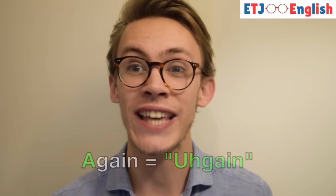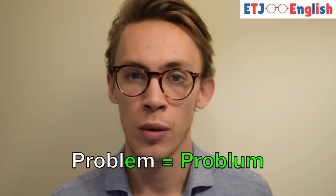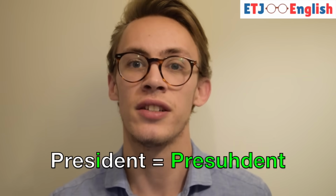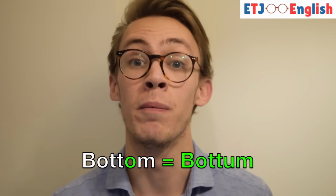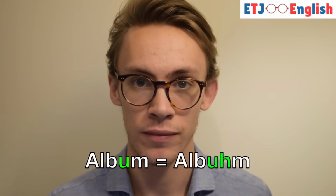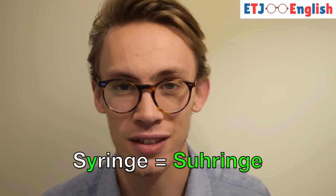Any vowel sound, we can use this schwa sound. So let me give you a word with a schwa sound with each vowel. So, first of all, again, again. The A becomes a schwa sound. Problem, problem. The E becomes a schwa sound. President, president. The I becomes a schwa sound. Bottom, bottom. The O becomes a schwa sound. Album, album. The U becomes a schwa sound. And we can also do it with Y. For example, the word syringe, which has a Y after it, we can say syringe. That's how we say it, syringe.